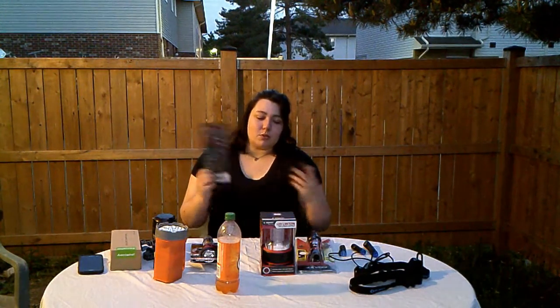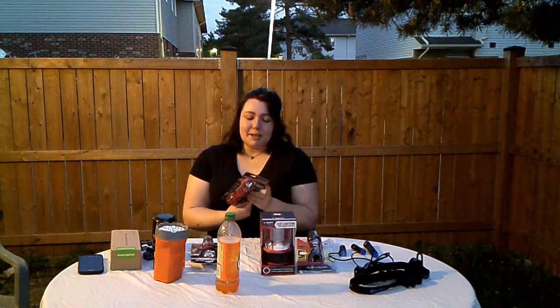The second one we got in there is their Stormproof Searchlight. This would be more for the people who actually go camping in the rougher territories. This one also includes batteries, which usually on this channel we don't recommend you use anything with batteries. We like to see rechargeable or solar powered things, but at least they gave you the batteries.